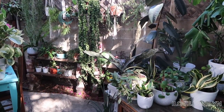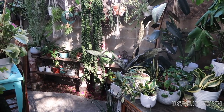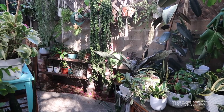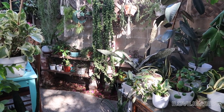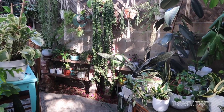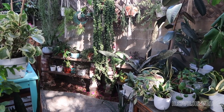If I'm standing in front of my potting bench, this is my point of view. A very cozy little corner as well in the patio. You can sit anywhere in the patio and you're going to be surrounded by green. The layout remains the same. I still have the brick and wood plant stands up against the wall, housing a bunch of babies. And it's nice to be able to see them from anywhere you're sitting. You can still appreciate them up against the wall.